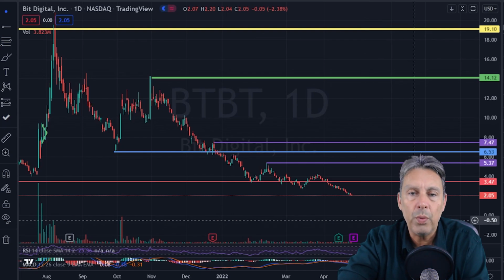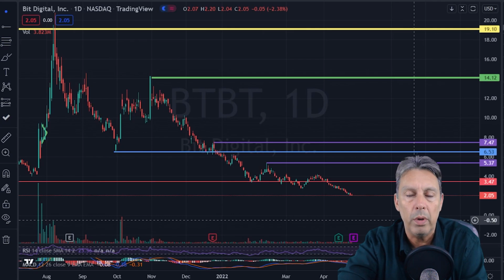So on this one, I just want to make people aware there is a reason for this. In addition to the fact that all of the Bitcoin miners have had massive downward pressure in the year 2022, this has been an awful year for all of the Bitcoin mining stocks so far. I'm not going to say the Bitcoin mining companies because some of them are executing their plans very well. Their stocks are just not following along yet.